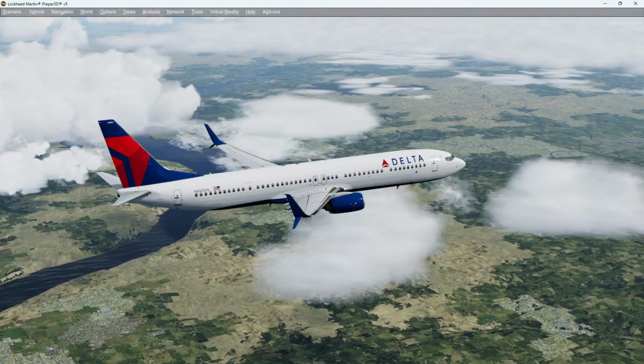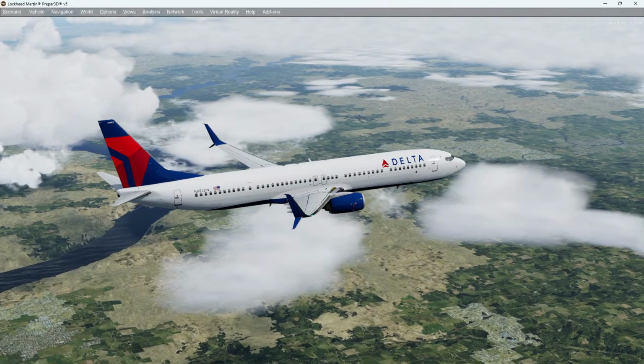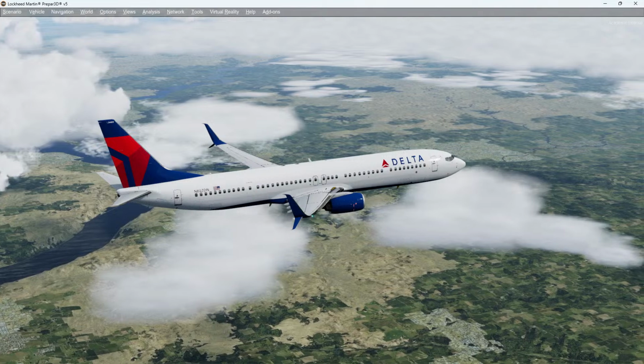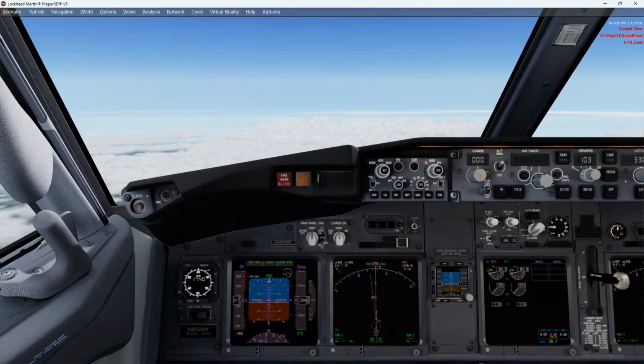I have Active Sky for Prepared version 5, so the weather looks absolutely so much better than that FS Real program that I was using before. So, oh, I love this. I love the 777. But what I have here, for me, is just so much better, and I like it.